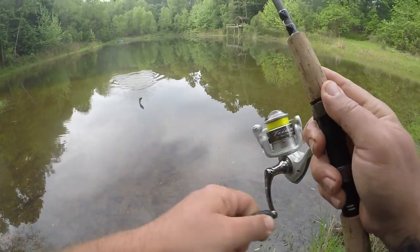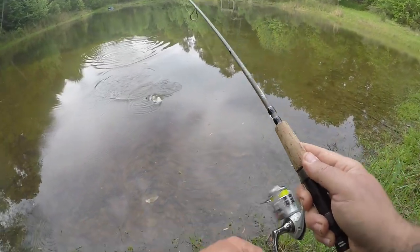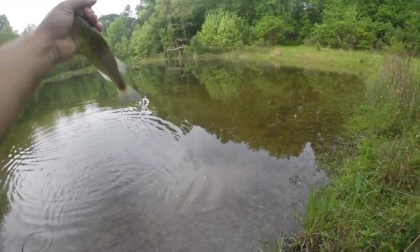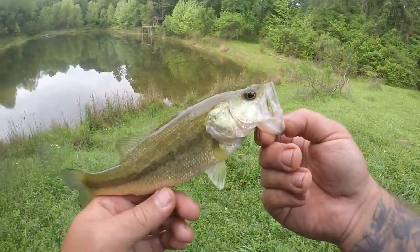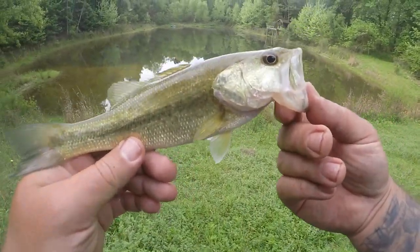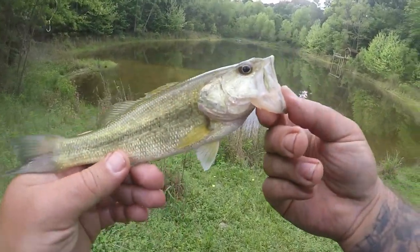There we go. Another little bass here. All right, this little guy swallowed the hook. Luckily, I was able to get it out, and he's not even bleeding.